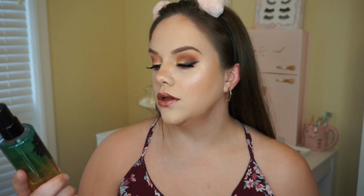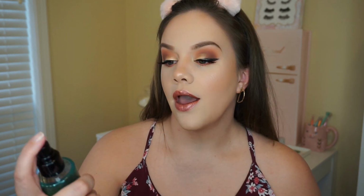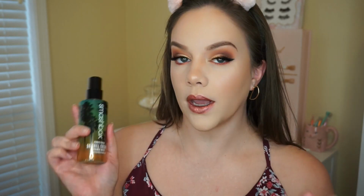I'm going to use a little Photo Finish So Chill Coconut Primer Water from Smashbox. This is a lot of Smashbox. I didn't even realize that. And I'm going to mist to set my face. Oh, I love coconut. I'm in love with this. Oh my god. And finally, I do have the Smashbox and Vlada Petal Metal Shimmer Spray. So I'm going to spray a little bit of that.